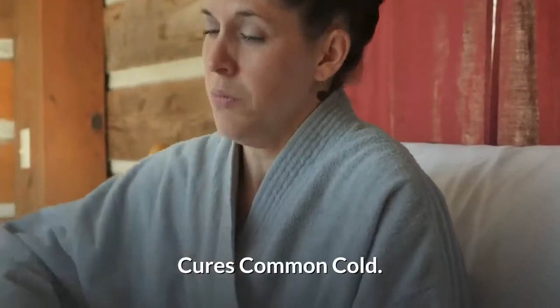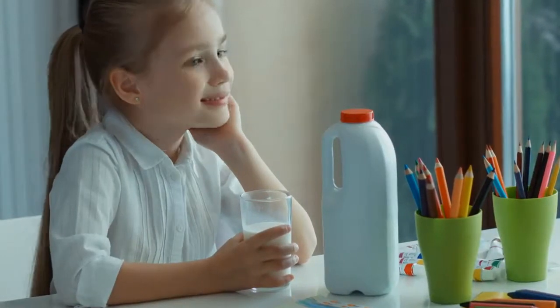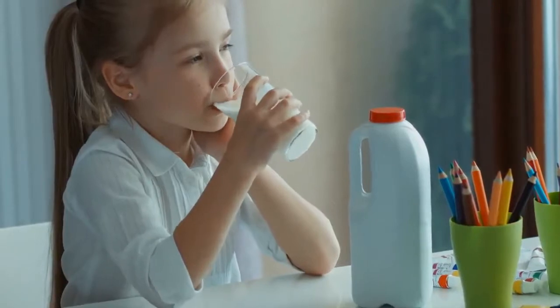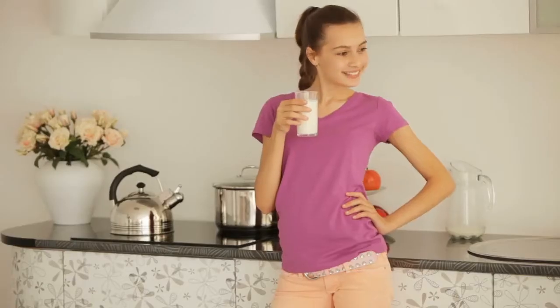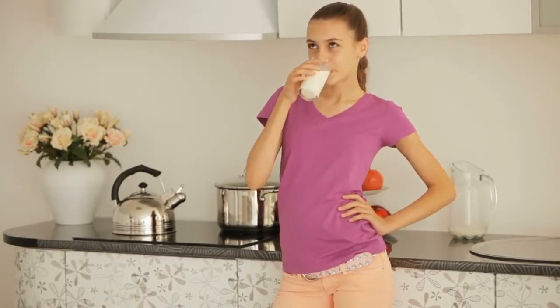Cures common cold. Consuming this homemade super drink is an excellent remedy for common cold. It reduces nasal congestion and headache induced by common cold. Treats sore throat. This natural health drink is an excellent remedy for sore throat as it soothes your throat irritation.